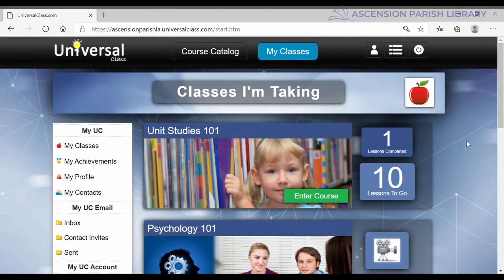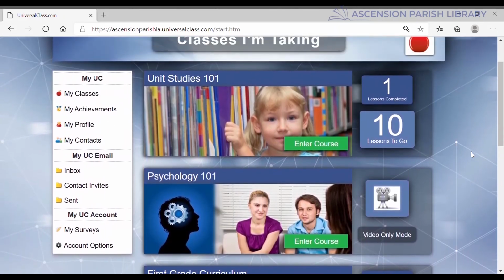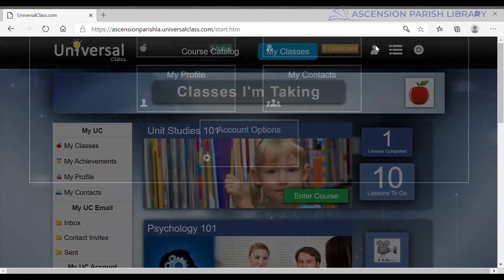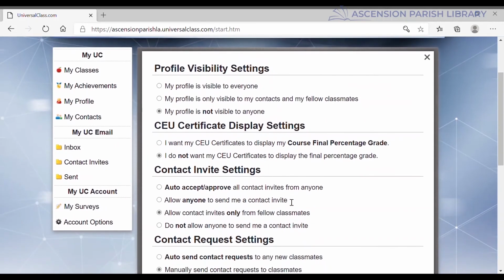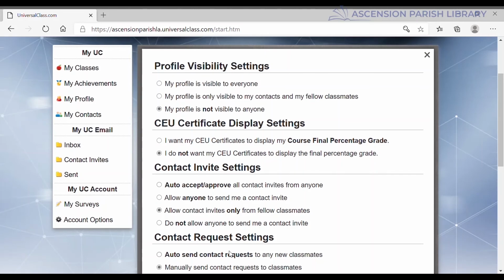Universal Class has some variety to it, and it gives you some freedom in deciding how interactive you want to be. This is my home page. It has my courses. Before I show you anything about the courses, though, I want to bring up the privacy differences on this site. You can interact with other people in your class. That's very important to note if you have students ever on this site. So you may want to change your profile visibility and your ability to be contacted before you do anything else.